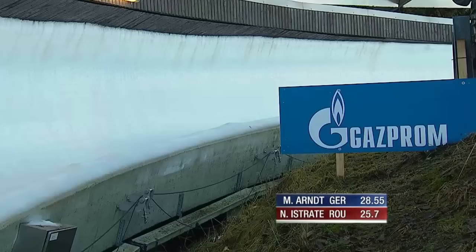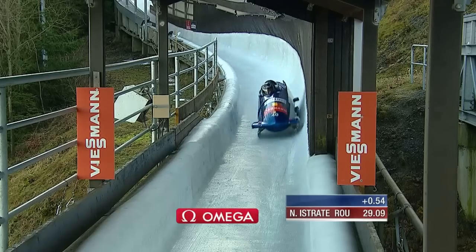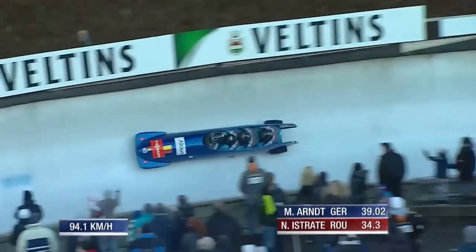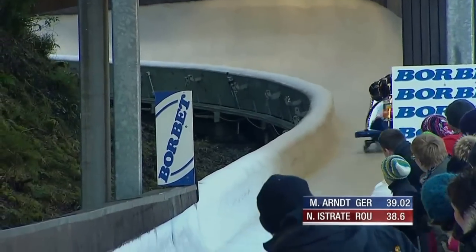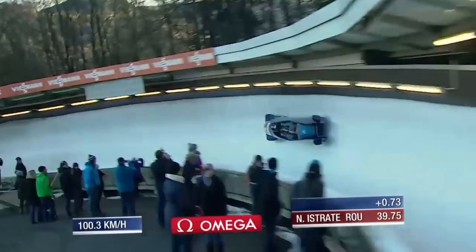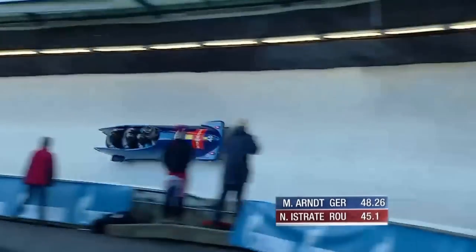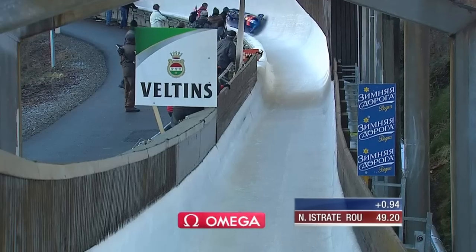This Romanian pilot had a 10th or 9th place finish at the World Championships in Koenigsee in 2011. I think he had a little loan thing going on from the Germans, but he delivered the goods for Romania. Hey, Lend-Lease works for everybody sometimes. 100.3 kilometers an hour is not enough to lift him out of the doldrums. 23rd at the start, 22nd at the moment.